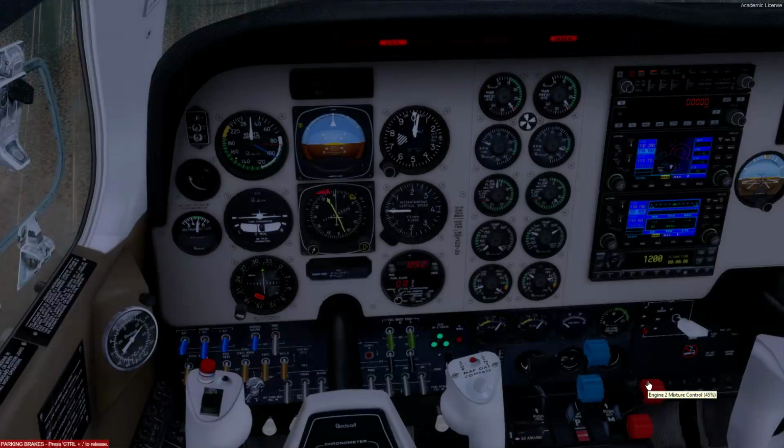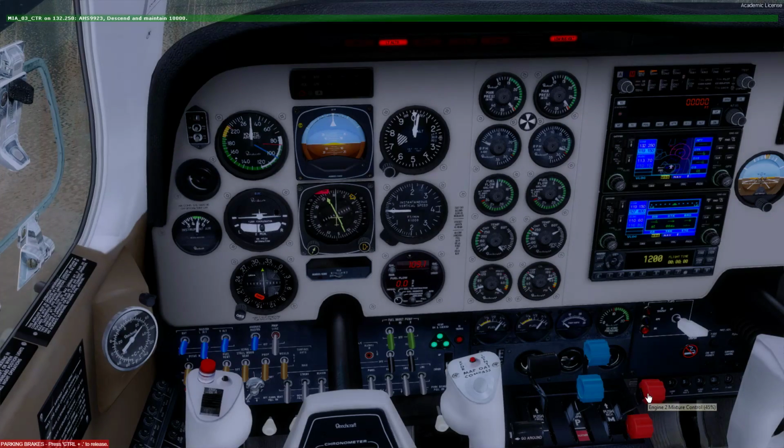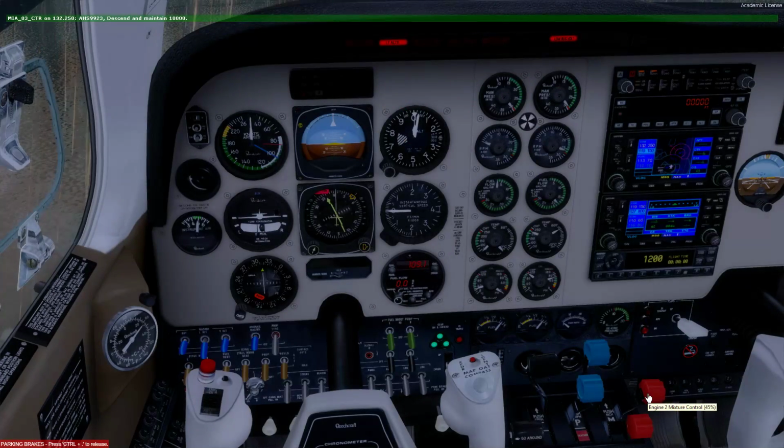Would the brakes really hold you like that? Yes. Well, then the default airplane sucks.